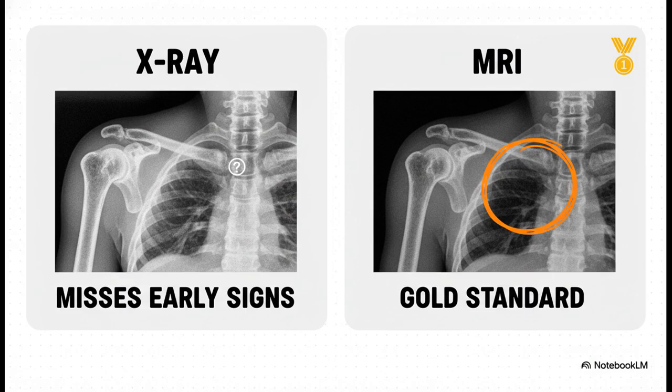Now, you can think of it this way. An X-ray is a good start, but it's often a little late to the party. It usually can't see the problem in the very early stages. The MRI, on the other hand, that is the undisputed gold standard. It is so sensitive and so specific that it can detect the very first signs of trouble long before the bone even thinks about collapse.